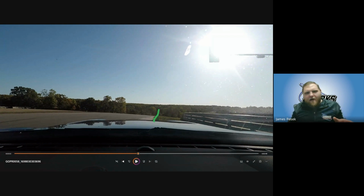You have no visual reference other than that curb. So that's my reference: I know where the car is pointed. I may not be able to see it yet, but I know where it's pointed. I know where I'm going, and I can commit back to throttle.